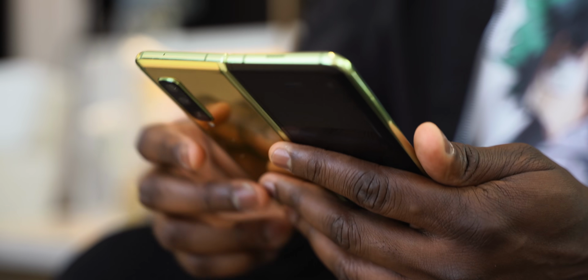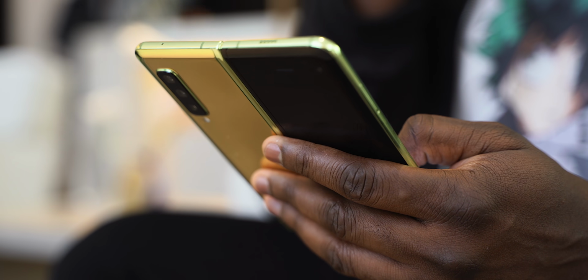So stay tuned for more Galaxy Fold content. As soon as I get into the studio, I can't wait to test it, give you some real life experiences with it, and let you know if it's actually worth buying or not.